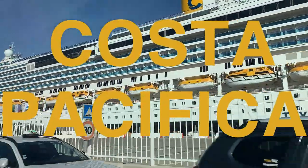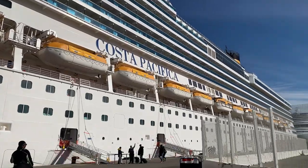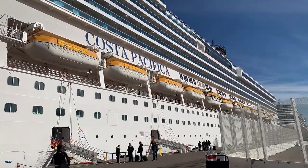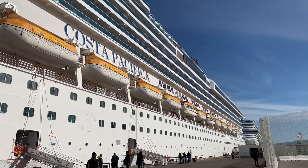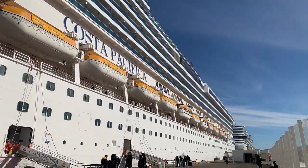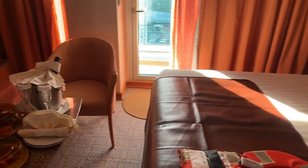PACIFICA from Marseille. I've arrived at the port of Marseille, checked in my luggage, and I'm making my way over to the 952-foot-long Costa Pacifica. I am one of over 3,700 passengers, and for this voyage, my cabin is in a suite, and I made my way there immediately upon embarkation.